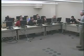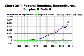But let's look now at the very last piece of the puzzle. And the last piece of the puzzle we're going to have time for today is the federal government. Chart 26. Blue line, red line, green line. What's the blue line? Receipts. Federal government receipts or revenues. Red line, federal expenditures.